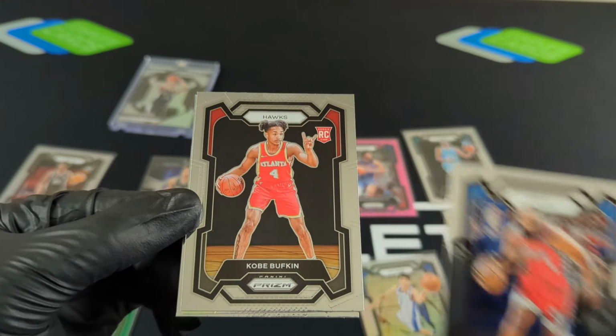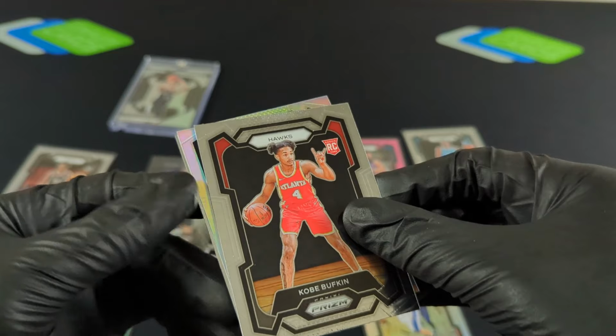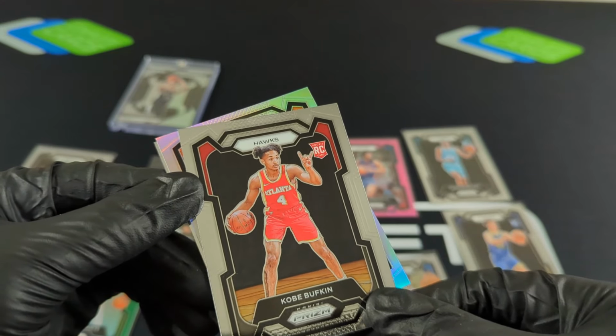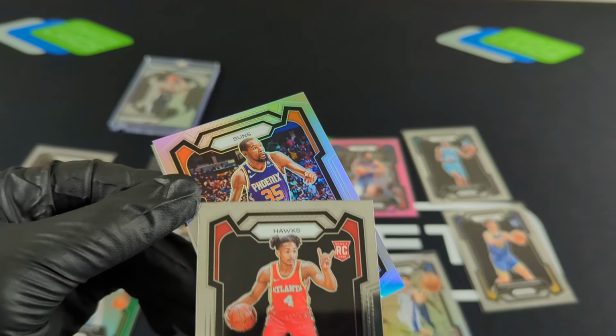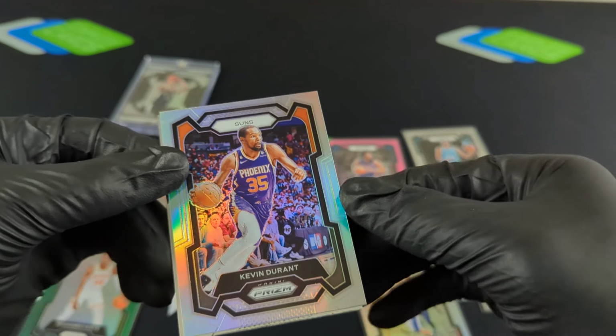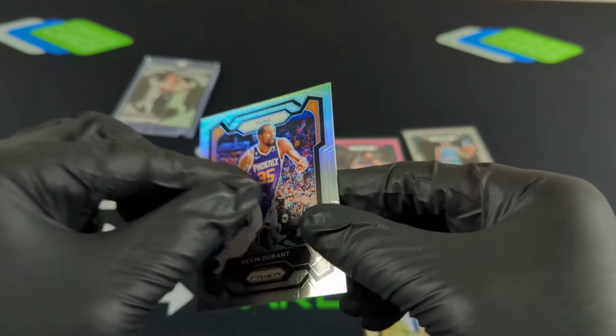All right, James Harden. Kobe again, this time on the base. Another silver. Ooh, that's black. Oh, that's black. Oh, no, it's orange. Ricky. Knicks. Suns. KD. Okay, we'll take KD. Obi Toppin. But KD with the silver. All right, now the boxes.